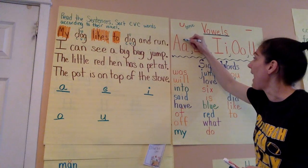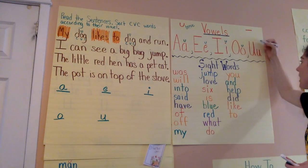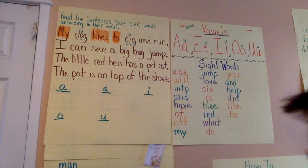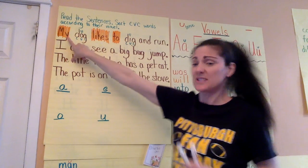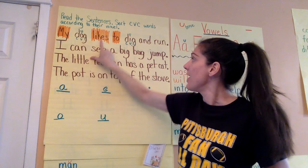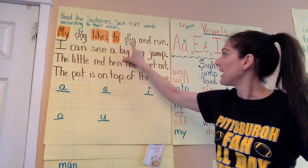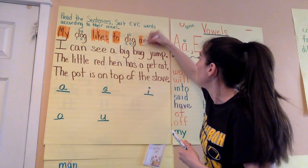So here's my vowels, A, E, I, O, and U. And I'm using this symbol here, this breve, to show that it makes a short sound. So we would have I, all right, so those are my vowel sounds, all right? So we have, let's go back and reread. My dog likes to dig, sight word class. Say it at home if you know it.